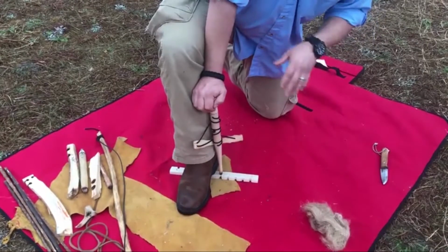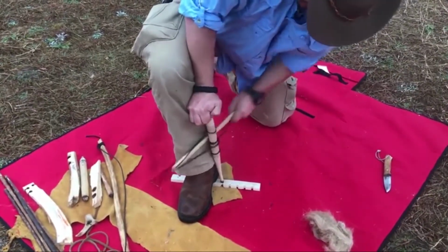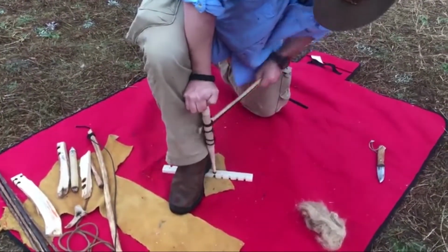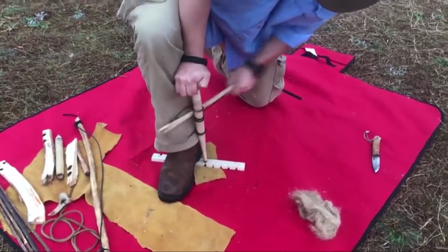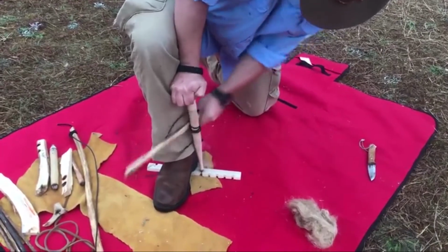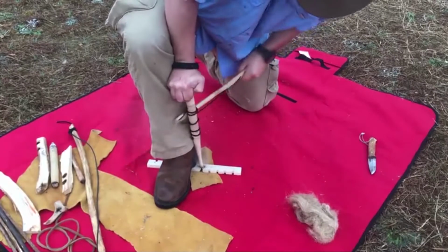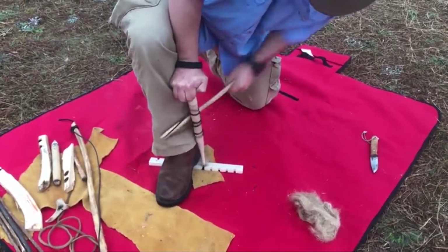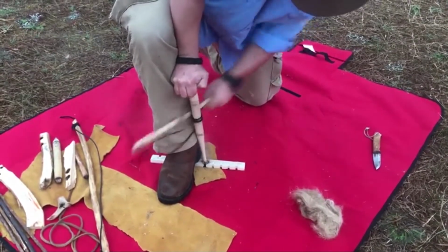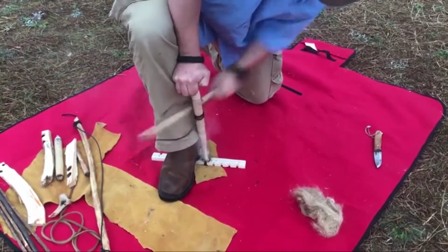You're not going to try to push the stick through the wood. You're going to try and just keep steady down pressure on it. As we're moving the bow, spinning the spindle, what we're looking for is for dust to pile up in that little notch until that dust gets piled up to where that spindle's in contact with it, so we can then increase our speed and ignite that ember.